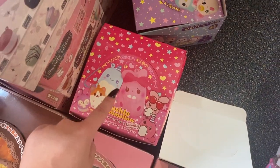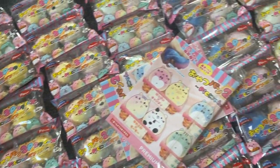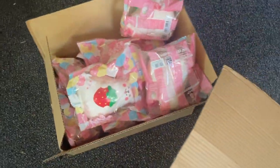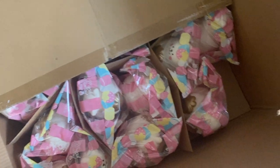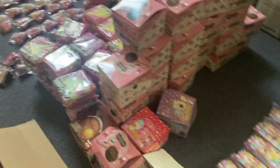Got a set of the Mashle Volume 2 and Mashle Volume 1. And then the new picnic two-piece sets. And then I got a bunch of jumbo marmos, and I got these so I could sell them at a really discounted price for you guys. There's a bunch of them also in that box. That's just kind of everything I wanted to show you guys.